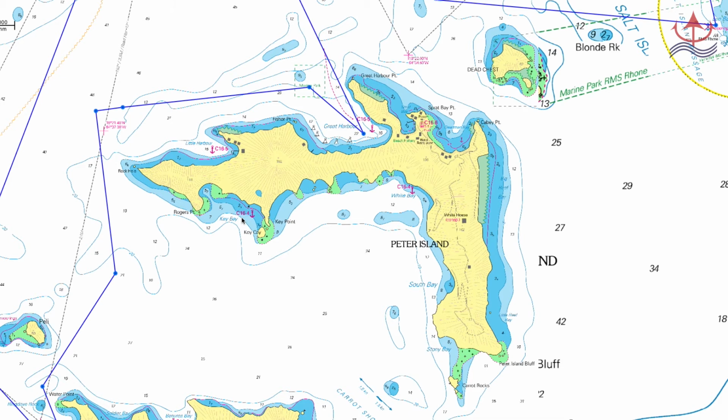Because this is a little less trafficked anchorage, the fish life and therefore the snorkeling is really good. And because there's excellent wind circulation in the anchorage, it has to be said that it's just about bug-free, which is a really, really nice thing. So this is a great anchorage and we highly recommend it.